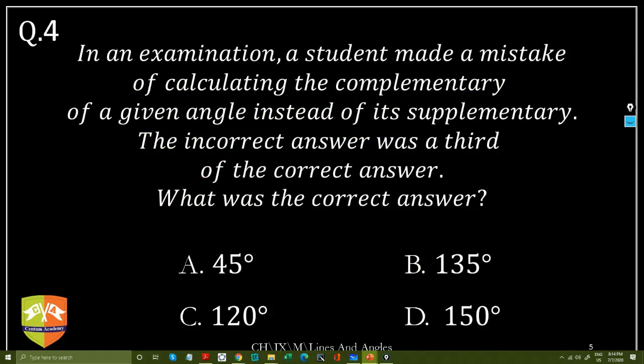In an examination, a student made a mistake of calculating the complementary of a given angle. So let's say the given angle was x, and he found out 90 minus x, but he should have found out 180 minus x. This is what he wanted to find out. The incorrect answer was one third of the correct answer. So this is the equation.